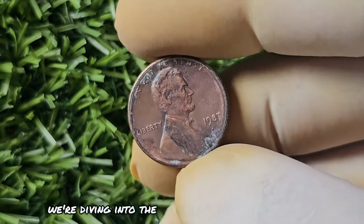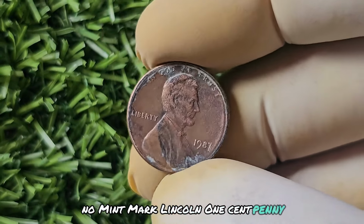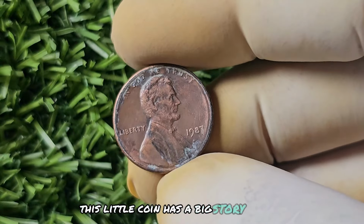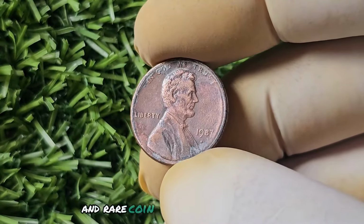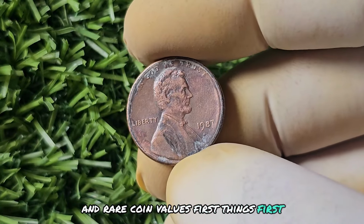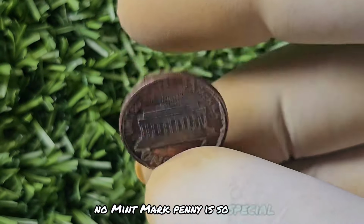We're diving into the fascinating world of the 1987 no-mint mark Lincoln 1 cent penny. This little coin has a big story to tell, so buckle up and get ready for an adventure through history and rare coin values. First things first, let's talk about why the 1987 no-mint mark penny is so special.